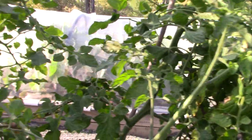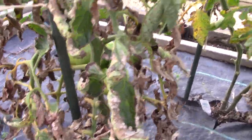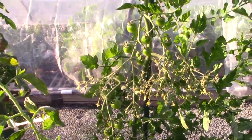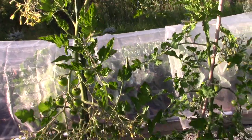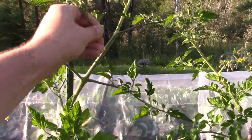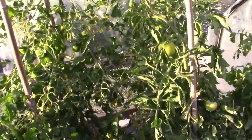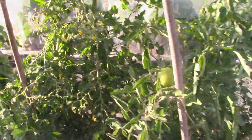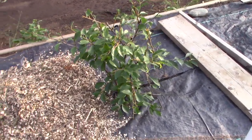I'm going to snip off all these dead leaves. They're not doing anything anyways. Clean up the bottom of the plants. We'll see what we get. Still quite a bit of fruit coming on these back few plants. So should be an okay harvest. Not as good as other years, but should be all right.